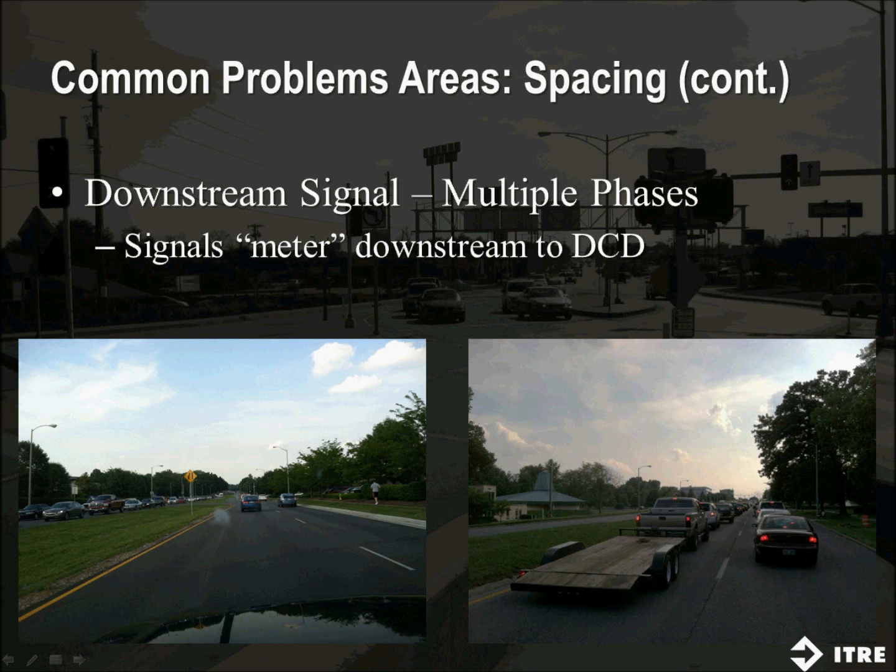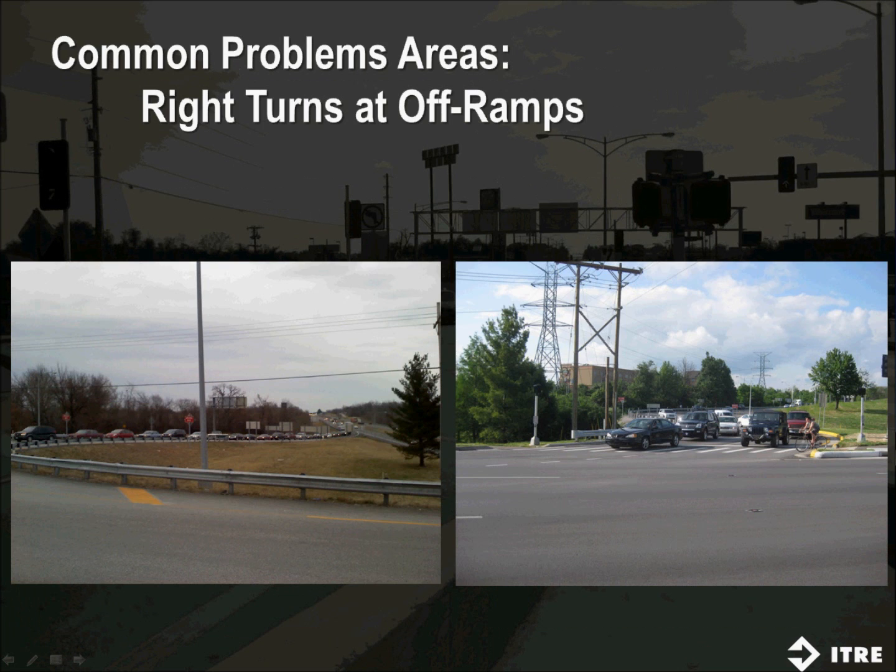This presentation looks at ways to eliminate signal phases at the upstream and downstream intersections by geometric improvements and signal phasing strategies, all of which ultimately improve progression along the arterial.